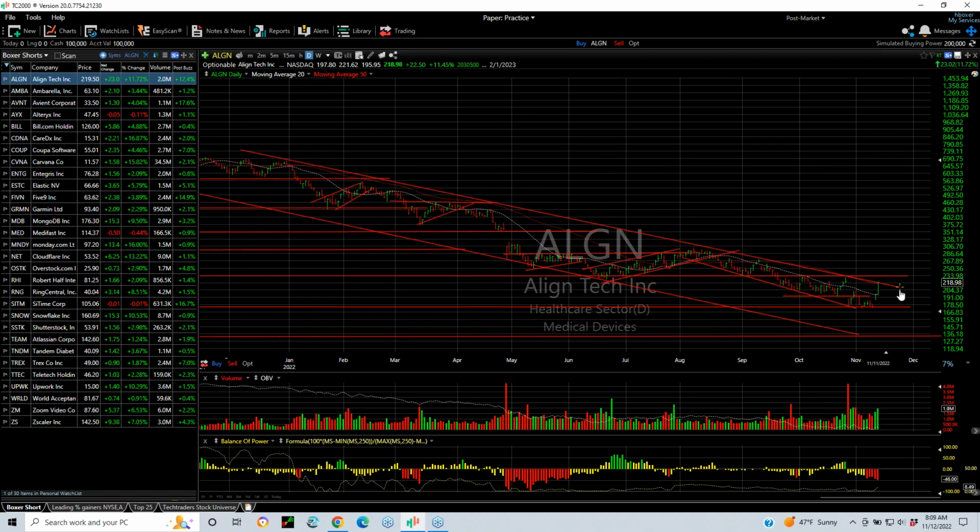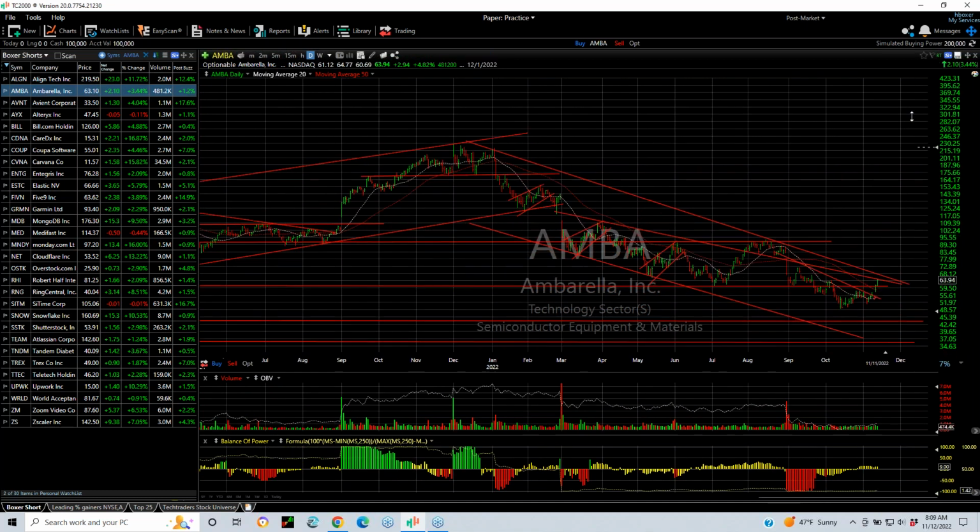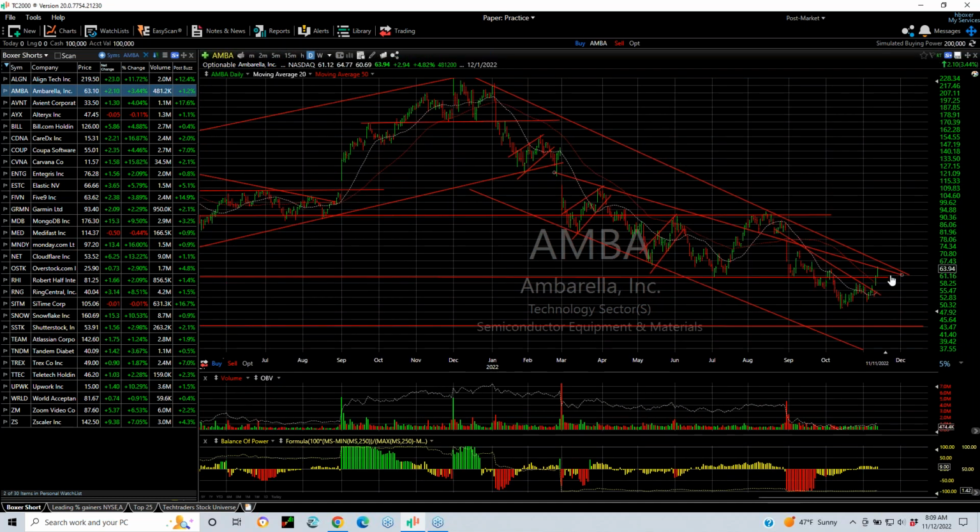A line right back up to the declining tops line. If it breaks out here, the key is you cannot let this go over 233. Amberella, same thing here. Spike up to the declining tops line and lateral resistance right there. So you've got to be careful.